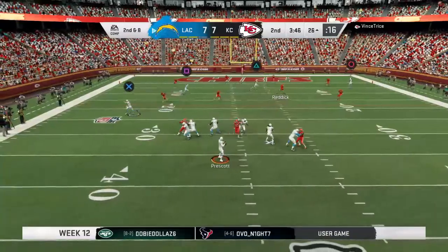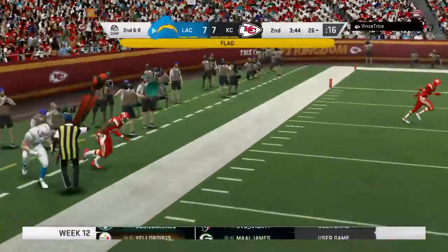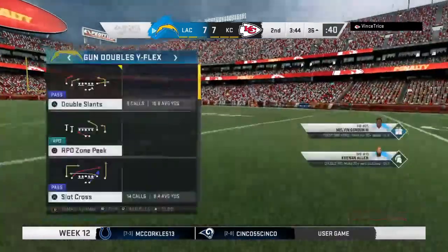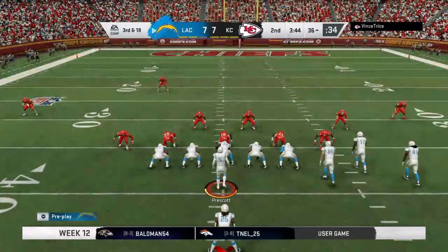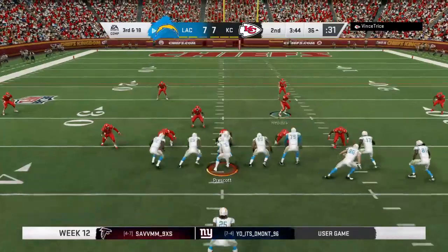Throwing on 2nd and 8. Prescott. And this heads straight to the sideline. I don't think they're going to let him get away with that. Nope, they won't. Here comes the flag. So this will be accepted as it moves the offense backwards. So now it's 3rd and long, because remember, they also lose a down on the grounding call.